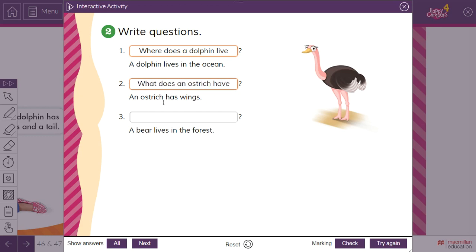So you don't use the word has here, but you use the word have instead. Why do you use has? Because this animal is singular, this is only one animal, an ostrich. So you have to change the form into has. Why do we use S for the word live? So it becomes lives, because the reason is the same. The subject is singular, a dolphin is singular, only one animal, so we have to use S for this verb. Number three, where does a bear live? A bear lives in the forest. Let's check it out. So correct.